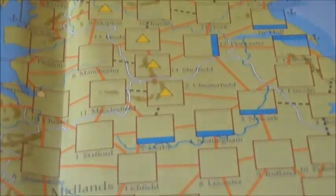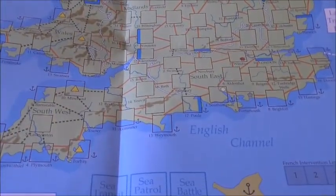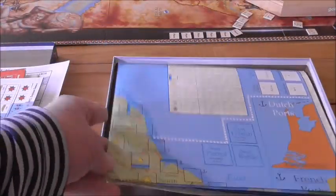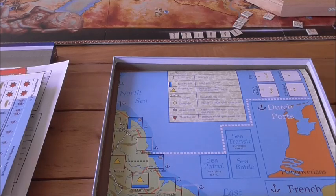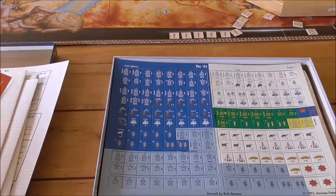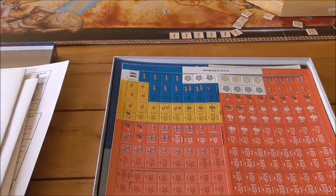Marches. So the map alone is, even if the game is garbage, the map alone's worth £1, isn't it? I mean, that's a smashing map of England, Wales and Scotland. Yeah, the counters leave a little bit to be desired. I need to do some work on them to stop them being fruit bowls, but they should flatten out okay.